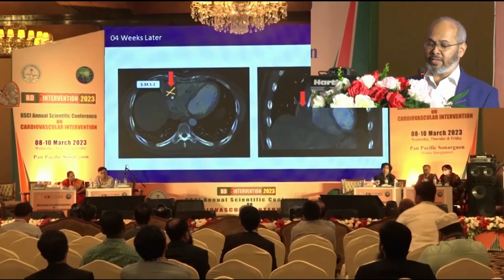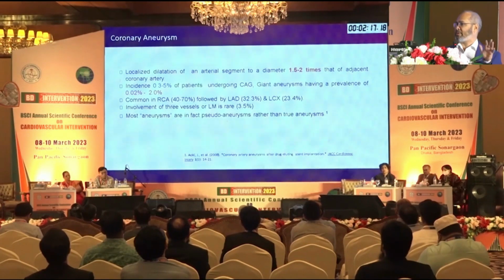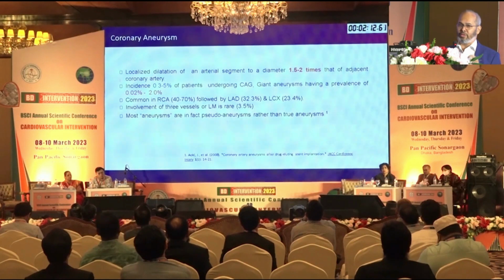Again after 4 weeks we went for a CT angiogram. Now the size has become 3.3 by 1.2. We continue to follow up the patient, and we have scheduled another CT angiogram for next year.